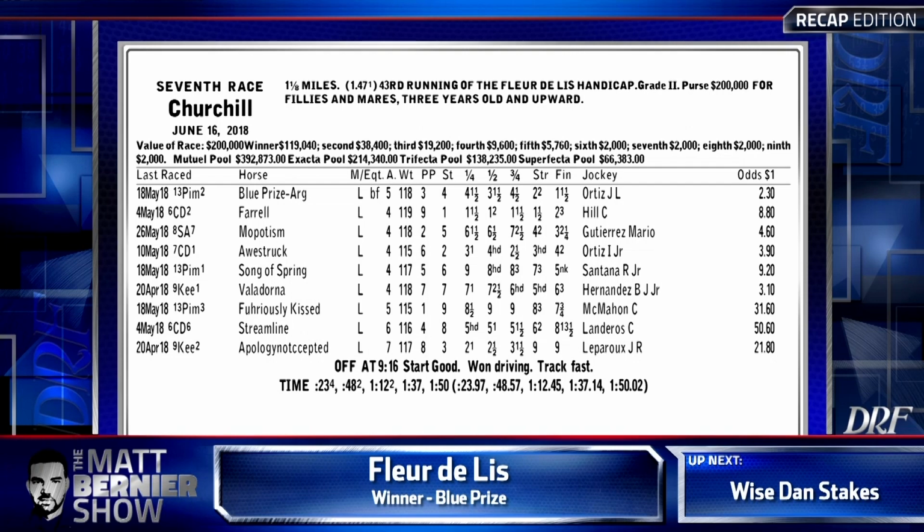Now, maybe she continues to improve as a 5-year-old mare and gets better and better as the season progresses and we get closer and closer to the first weekend in November at Churchill. But as of right now, good on her. She got the job done in this spot. But I do question a little bit if she's as good as the best of the best.